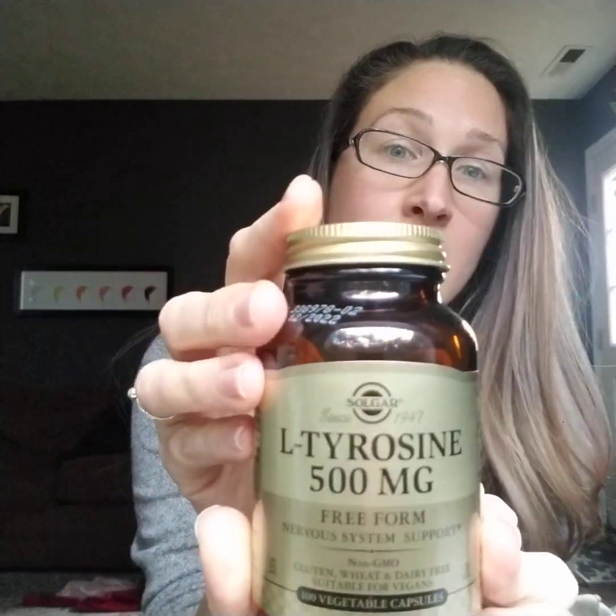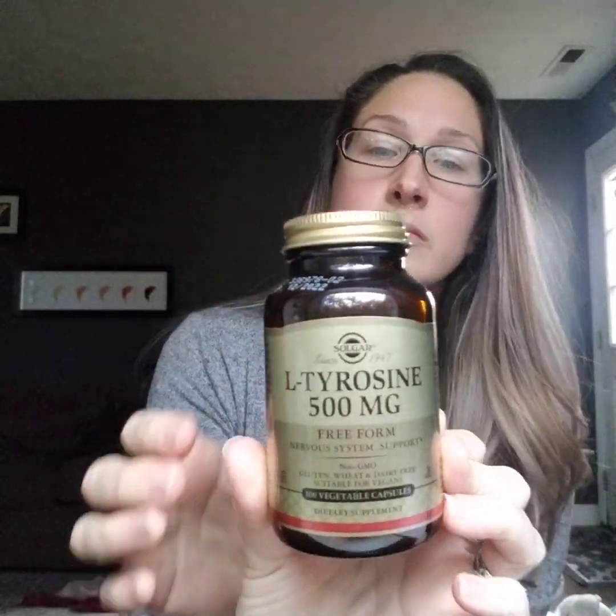And that is L-tyrosine. Now, I take 500 milligrams in the morning. I don't take it every day because I don't need it anymore. But those days where I'm just kind of dragging, maybe I'm PMSing and I just hate my life and just want to kill myself, after taking L-tyrosine, next thing you know, I'm like, hey, let's go for a walk. Let's go to the mall. Let's do something. I'm happy. I feel good.